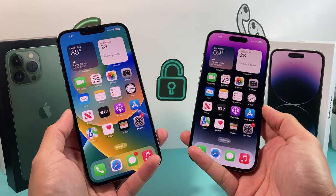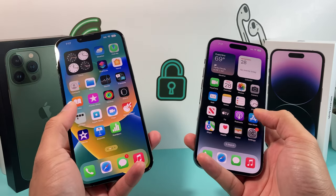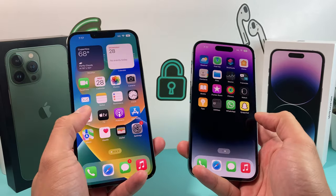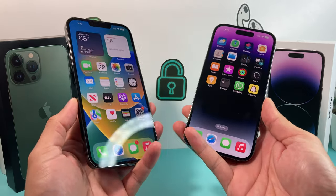So we're going to talk about in this video some of the top features of both of the phones in comparison: the camera, battery life, the iOS version on it, the performance that we've seen, and what you should consider if you're considering upgrading and even downsizing in a way. So, sort of upgrade and downsize at the same time because of the size. So let's dive right into it.